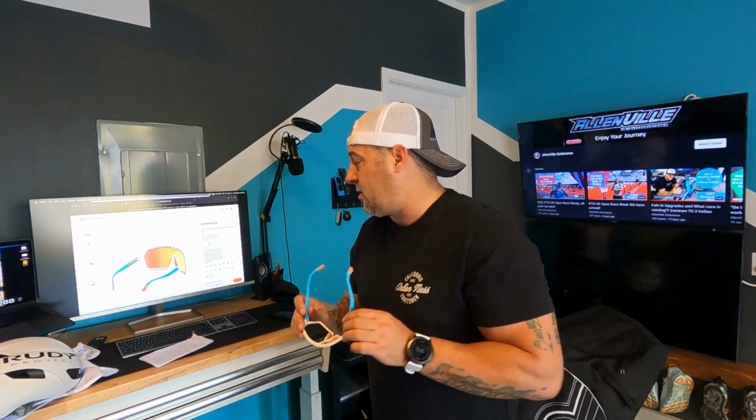So when it comes to glasses, the Rudy Project Spinshield for me absolutely just knocked it out of the park. With 16 different colorways that you can pick from at a price point of $169.99 American. If you're out there and you're looking for something, I absolutely would recommend these glasses.